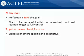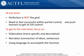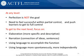And some of the key strategies that we talked about already: the elaboration, the narration, accomplishing the function, and being more spontaneous and more independent. And I'm going to let our speakers share their last comments at this point.